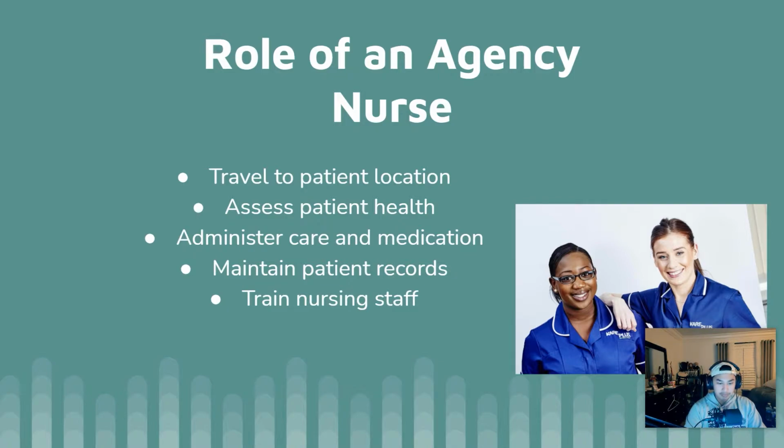Agency nurses can travel to the patient's home or long-term care facilities in order to provide routine care. Agency nurses have the responsibility to maintain the patient's records regarding their symptoms, health issues, treatments, etc. This is then reported to the provider to help support care and activities that are to be done for this patient. Lastly, agency nurses also have the responsibility of supervising and teaching nurses who are less experienced. Experienced agency nurses also have the option of bringing along less experienced nurses with them to different job sites to provide hands-on instruction.